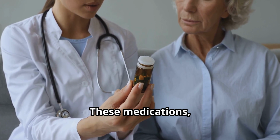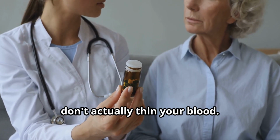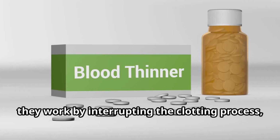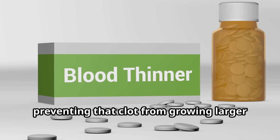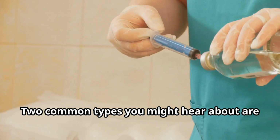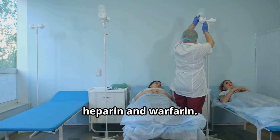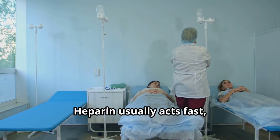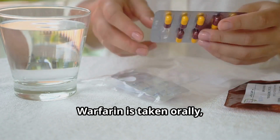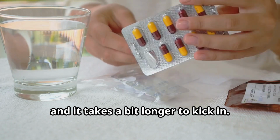These medications, sometimes called blood thinners, don't actually thin your blood. Instead, they work by interrupting the clotting process, preventing that clot from growing larger and causing more problems. Two common types you might hear about are heparin and warfarin. Heparin usually acts fast, often given intravenously in the hospital. Warfarin is taken orally, and it takes a bit longer to kick in.